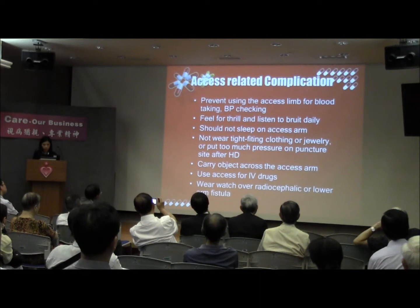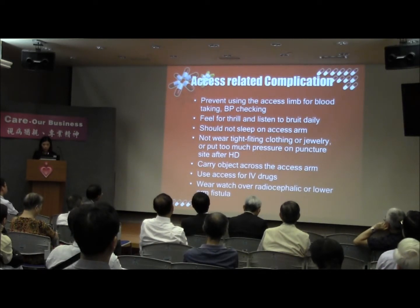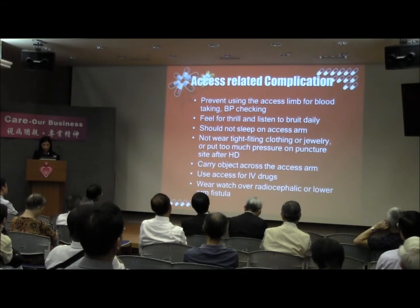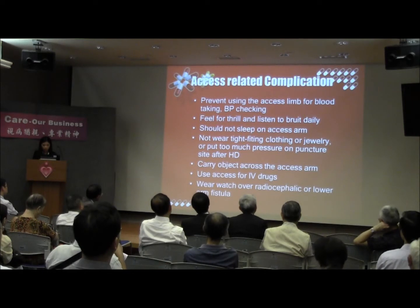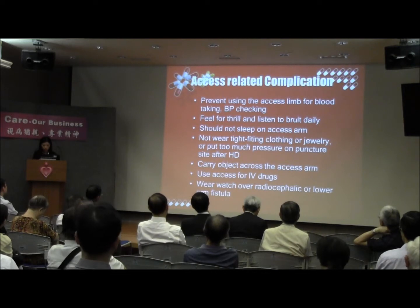It can be reduced by avoiding use of that arm for blood taking or pressure checking, and also check for the thrill and bruit every day. Do not sleep on that arm. Do not wear tight-fitting clothes, and also do not carry objects over that arm, and avoid IV access and also IV injection on that arm, and do not wear a watch if the fistula was done on that lower arm.